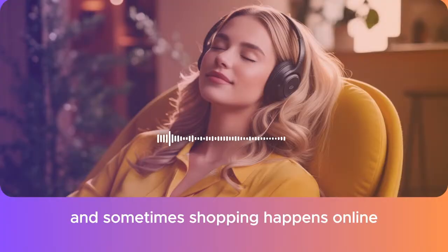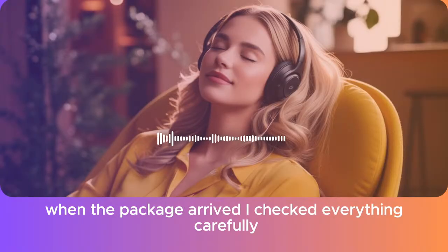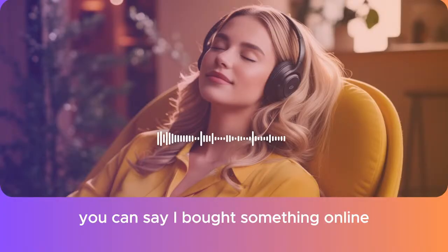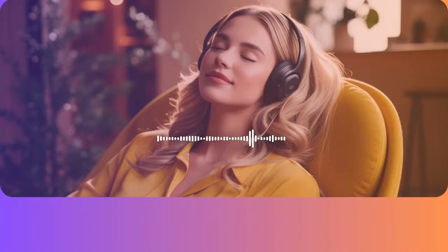And sometimes shopping happens online. Just last month, I ordered a set of kitchen utensils from an online shop. When the package arrived, I checked everything carefully and placed the items in the drawer. You can say, "I bought something online," or "I received a package yesterday."